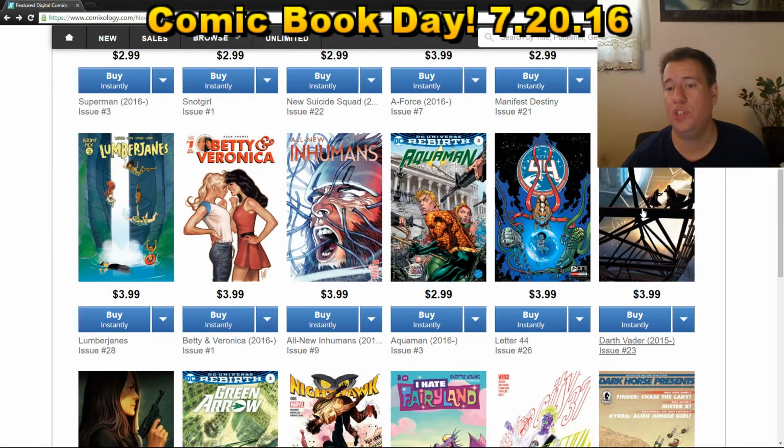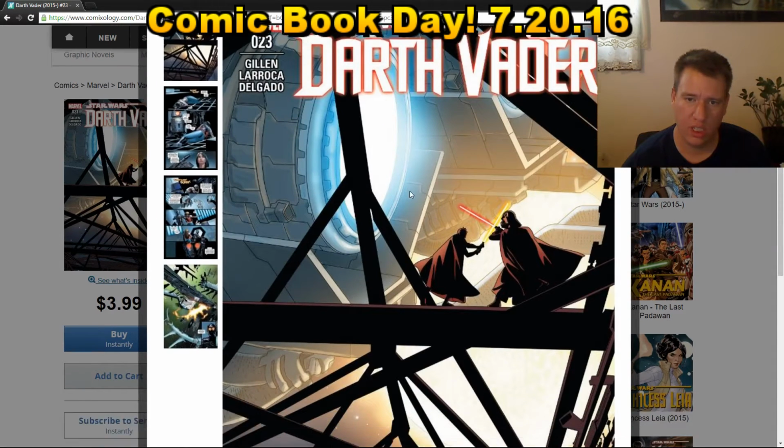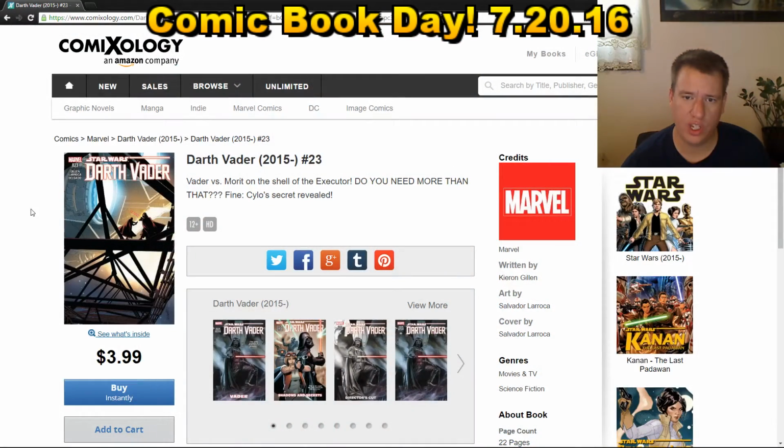Darth Vader, issue number 23. And check out this cover. I like this cover a ton. I think the cover is cool. Of course, the art is always on point.